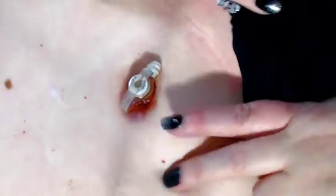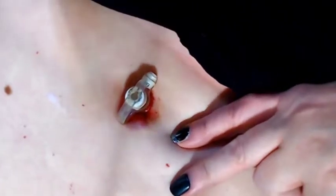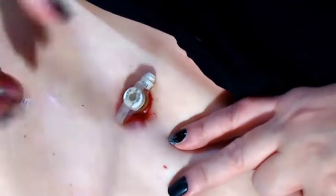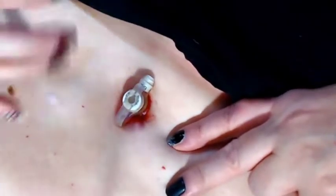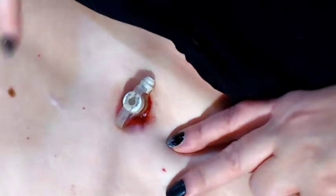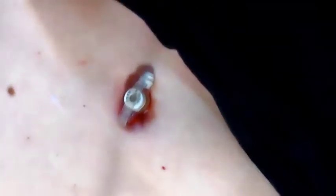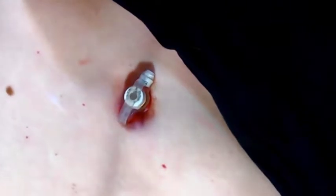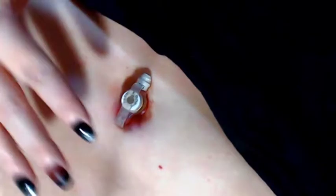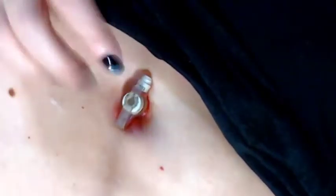The skin called the proud flesh that grows around the tube is my body's way of trying to heal the hole that's there, and so it just keeps producing that flesh, and I have to actually use these silver nitrate sticks to burn that flesh off. It's been more irritated than normal lately, probably because I've been sleeping on my stomach, and it, of course, moves this around and wiggles it and aggravates it.